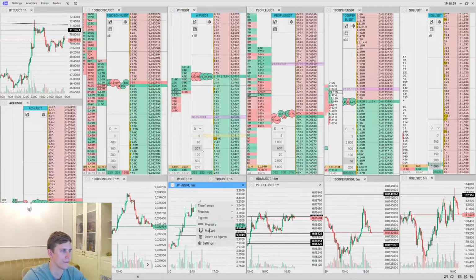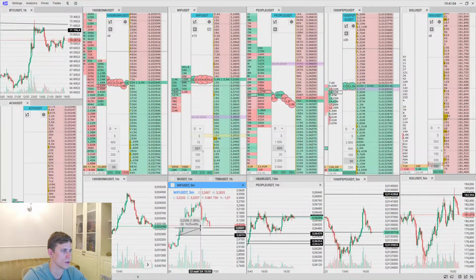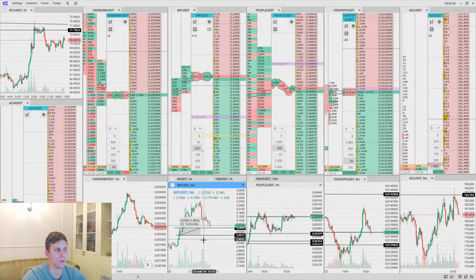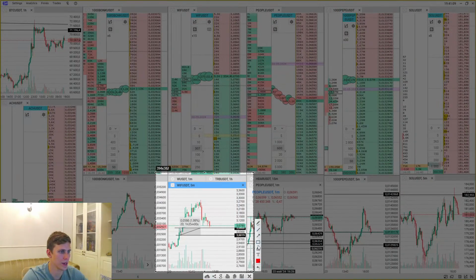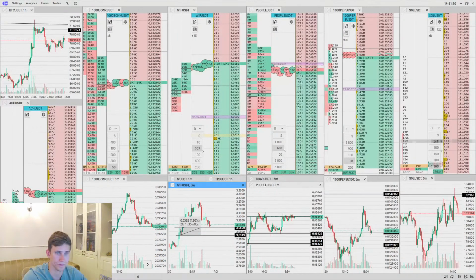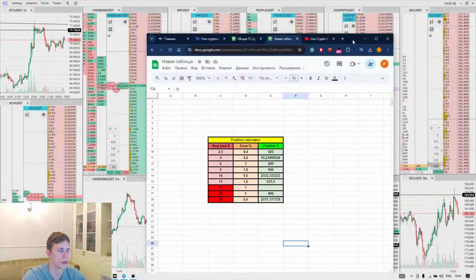For example, we have this zone. We measure the zone. It's about 2% plus our stop loss. We, for example, place here our limit order, but we need to calculate this limit order according to the risks. Here we have our stop loss plus 0.2%. So it's about 2% plus 0.2, 2 and 2. Remember this figure.